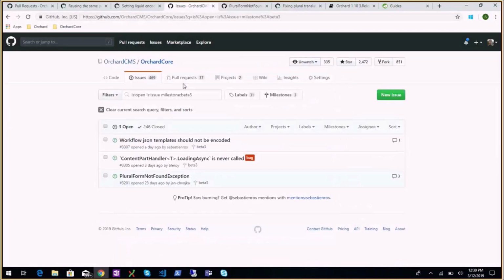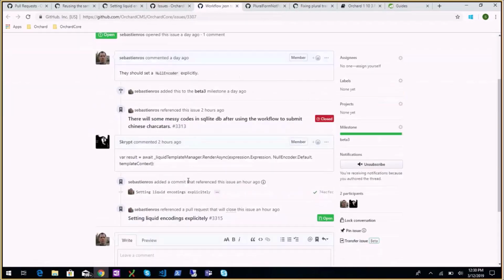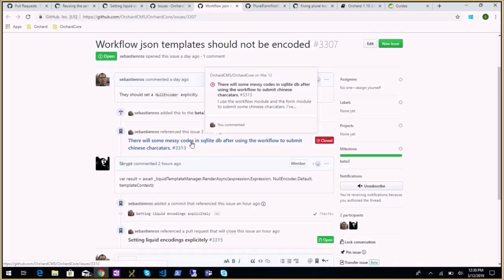Putting this for beta 3. This one PR also: Workflow JSON template should not be encoded. I triaged it this morning. Well, there were two identical issues in two days because of the same Chinese issues. Let me show you.